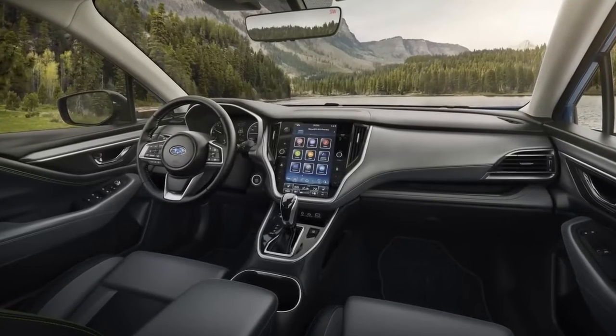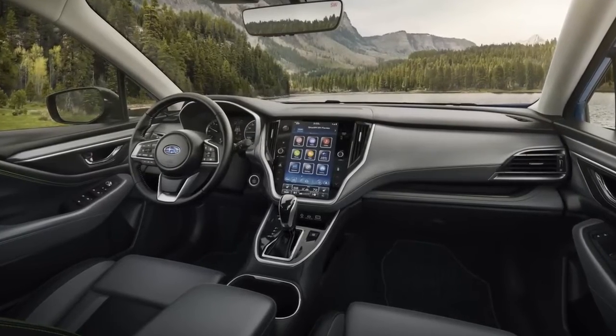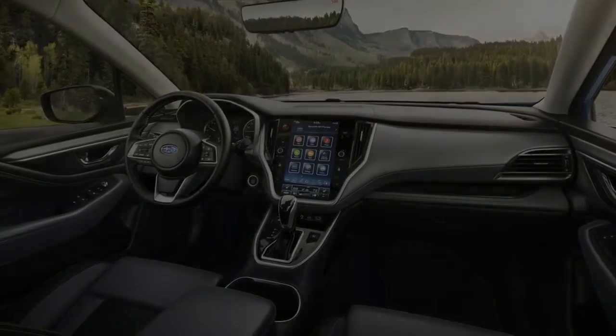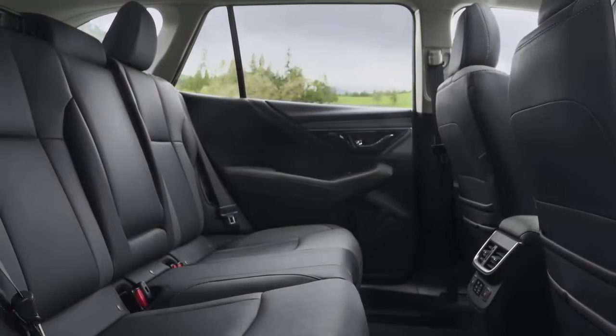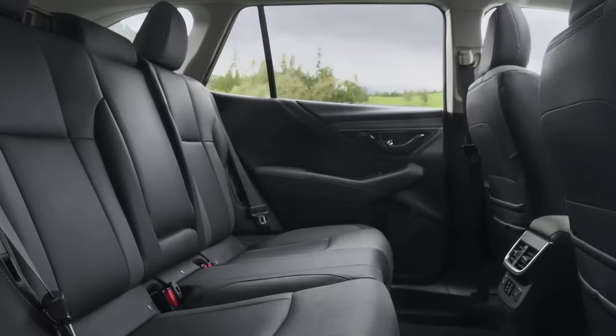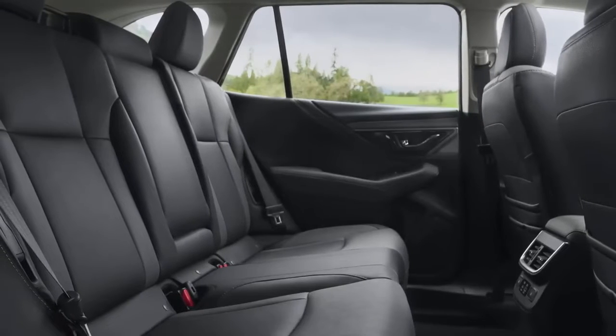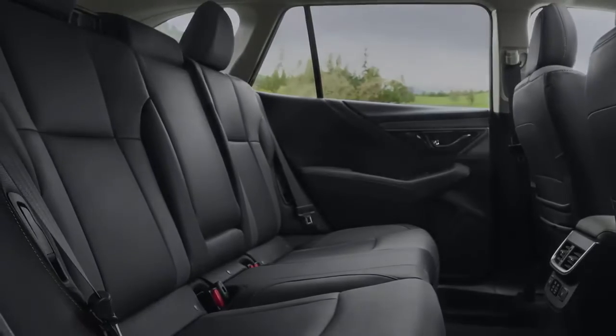The 2023 Outback delivers the optimal blend of SUV capability and car-like ride and handling with standard Subaru Symmetrical All-Wheel Drive, active torque vectoring, vehicle dynamics control and X-MODE with hill descent control. The 8.7 inches of ground clearance is greater than that of many SUVs, yet the Outback maintains a comfortably low step-in height for both front and rear passenger entry.